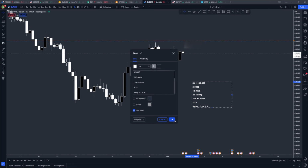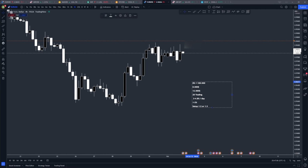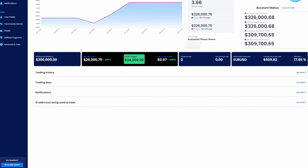So let's go ahead and switch to the dashboard on the account. So this is phase 1. As you can see, I made 26k from the target of 24k. That's 2k more. I just didn't calculate it right. But let's look at the chart right here.